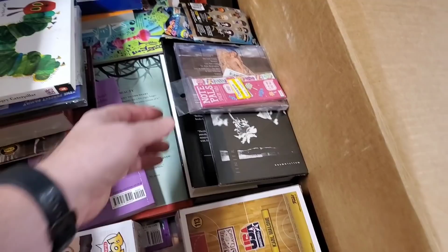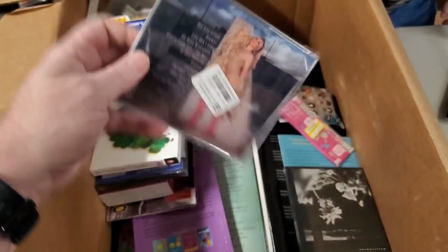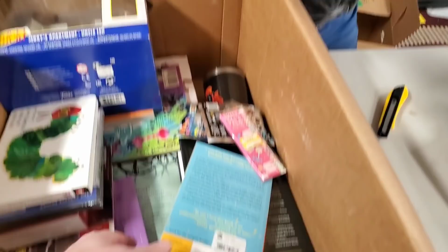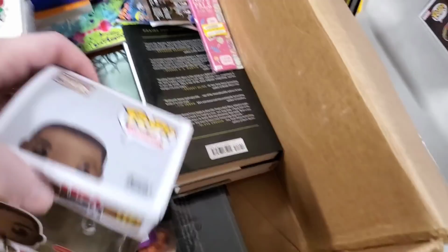Sure. We've got a CD? Debbie Gibson. There you go, folks. Any big Debbie Gibson fans out there? This says Wallflowers. Ginger, J-I-N-J-E-R. The Wallflowers? Okay. Little Fires Everywhere. Sorry, I'm reading upside down. All right, Elaine. This is a new one. Karl Malone.